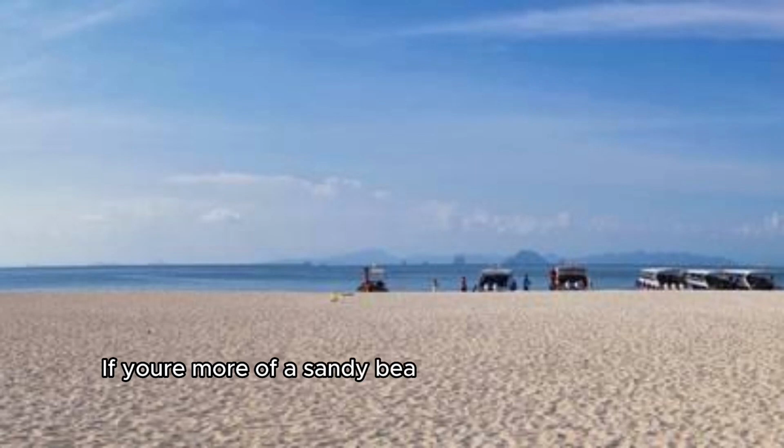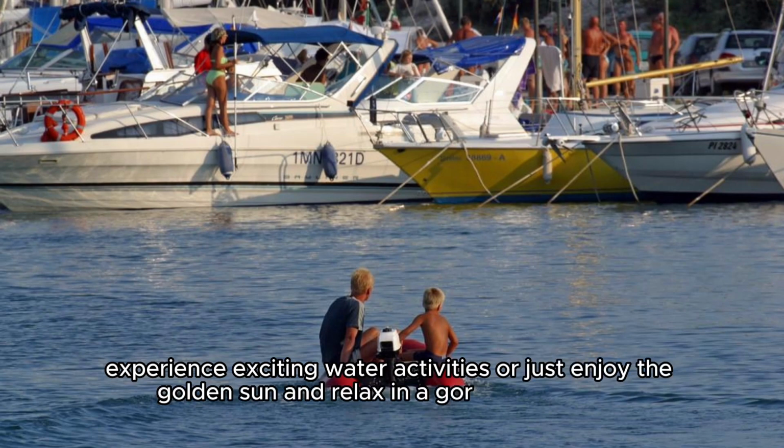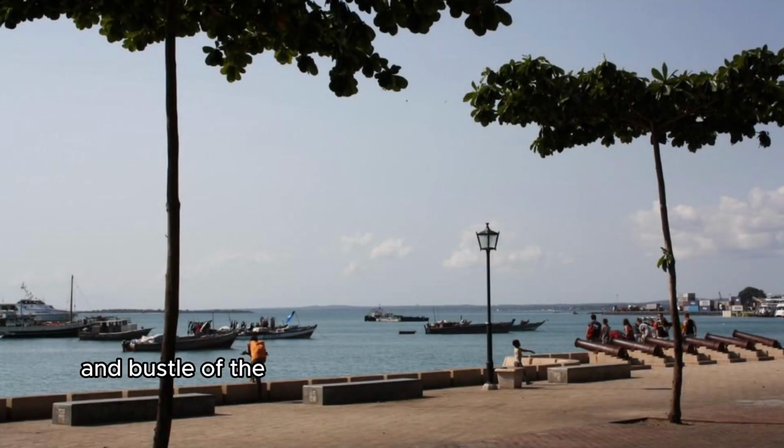Parangtritis Beach. If you're more of a sandy beach fan, then Parangtritis Beach is for you. Experience exciting water activities or just enjoy the golden sun and relax in a gorgeous setting. Parangtritis is only about 28 kilometers, 17 miles, from Yogyakarta, a perfect distance for a day trip to escape the hustle and bustle of the city and enjoy the relaxing atmosphere by the sea.